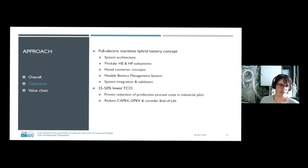So our full electric maritime hybrid battery concept, what is required to make that work? Well, first we need a system architecture. We need some kind of a schematic laying out how this would work. It's not about designing the perfect battery, it's about designing a concept which is suitable for a variety of situations. And for that, you need a clear architecture, you need a clear layout.